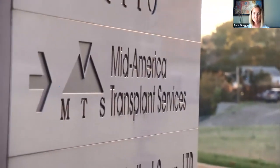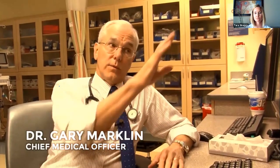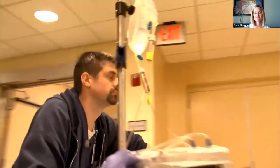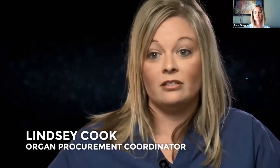There's 58 OPOs, organ procurement organizations, in the United States. Only 40% have their own freestanding facility with a surgical center. It's very unique that we have this. Most people have to stay in the hospital to take care of their donors. We can get results fast and we can treat things quicker.